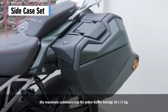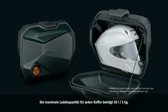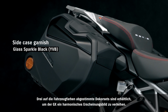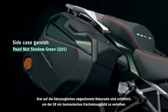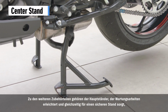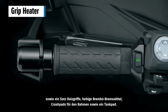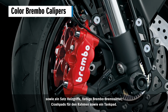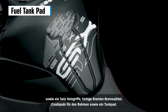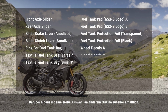Each side case has a capacity of 26 liters and a maximum allowable load weight of 5 kilograms, and each can hold a full-face helmet. 3 different garnish colors matched to the body colors are also available, creating a sense of integrated styling with the GX. Other accessories include the center stand, which helps make it easy to perform everyday maintenance while offering enhanced stability when parking, as well as a set of grip heaters, color Brembo front calipers, frame sliders, and fuel tank pad. A wide variety of other genuine accessories are also available.